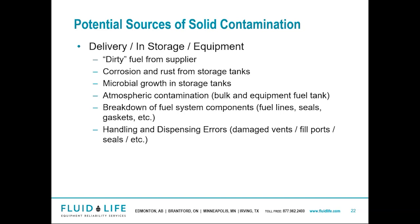Same principles, same basic concepts as water, right? Is my fuel clean when it's delivered on site? Do I have any corrosion in my tanks creating rust? Do I have any microbial growth? Am I getting any solid contamination from the exterior? Are my fuel system or my fuel distribution components breaking down: fuel lines, pumps, seals, gaskets, even filter housing, stuff like that? And then handling and dispensing.